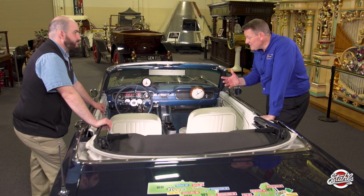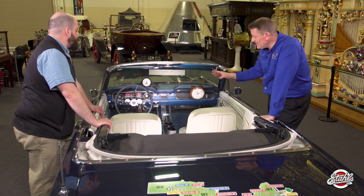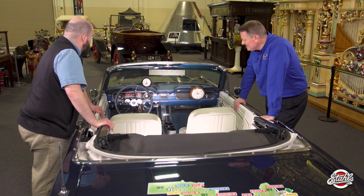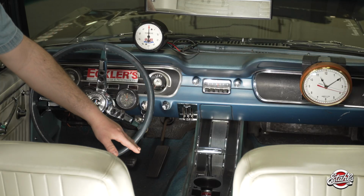Well, we've dropped the top on this 64.5 Mustang to get a look at the interior because obviously some alterations have been made here, Trey. Yes, that's correct. So the 64 Mustang didn't even have cup holders factory.